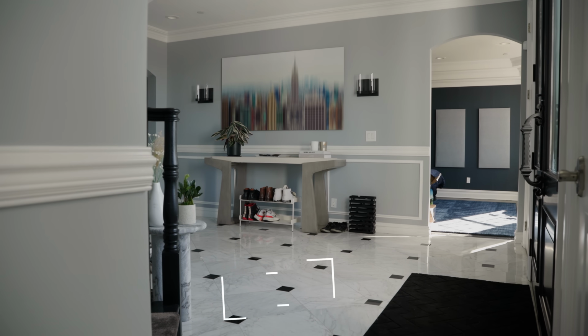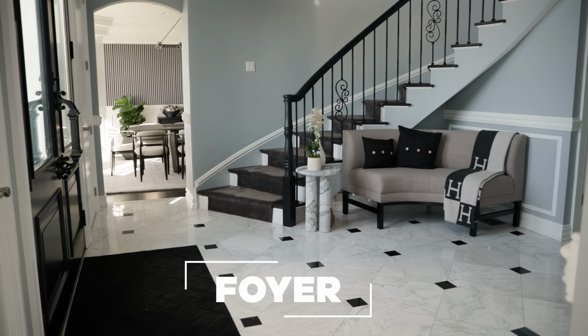Bear and I have put a lot of work into this place. No interior designers. This is this guy's taste. So if you don't like it, you actually don't like my stuff. This is the official foyer? I don't know how to call it. I like calling it the entryway.